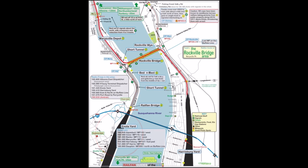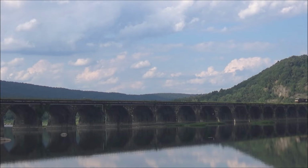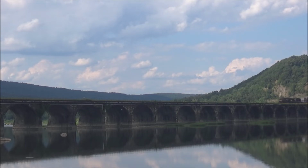Most of the trains seen today have followed this route, running from Harrisburg or points east to Altoona, Pittsburgh, and many other points west. A good example of this is NS 23M, intermodal between Port Newark, New Jersey and Union Pacific's Global 2 Intermodal Terminal in Chicago, Illinois.